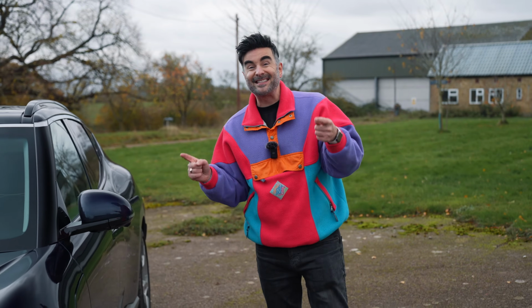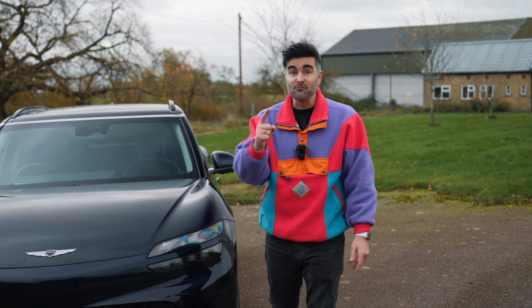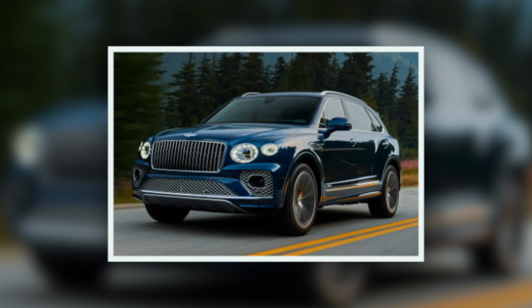Genesis GV60, Genesis's top-selling electric car, and they've been in the UK since 2021. Fairly new, very rare, and very cool. Now, I've been driving this car a week, and it gave me some Bentley vibes, and I thought, interesting.